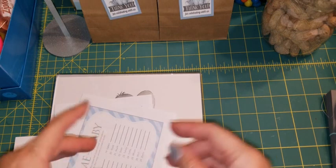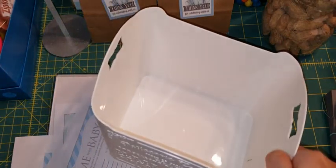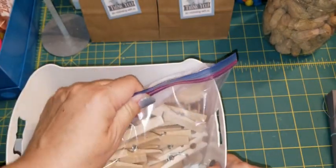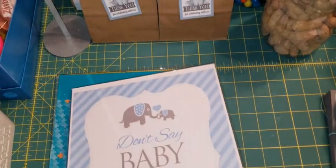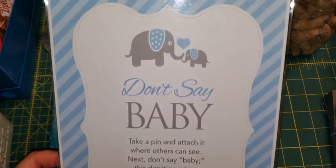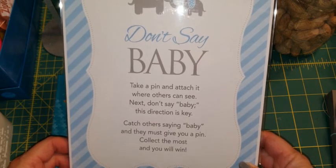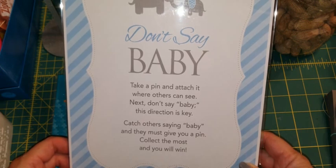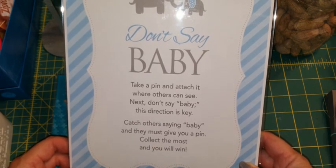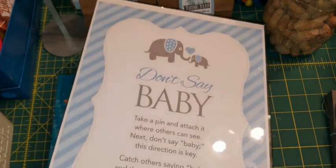So first off, when they check in at the check-in table, they are going to have a bucket like this, and in there are going to be all these clothespins. They're going to be loose, not in a Ziploc bag. They're going to take one, and the people checking them in are going to tell them to take a clothespin and wear it. Don't say "baby," that's the key word. If you hear anyone saying "baby," then you get to take their clothespin. The person with the most clothespins after lunch will win a prize. Okay, so that's my first game.